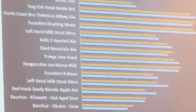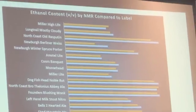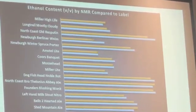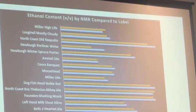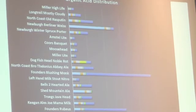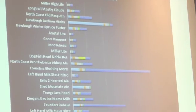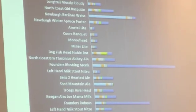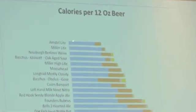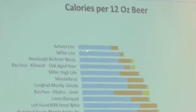So we do the ethanol. This is a comparison of what was on the can and what the NMR said. They were pretty close, within that 0.5% that the TTB gives you. And then these are all the organic acids. There's a lot more amino acids in beer, just because the malt's full of it.